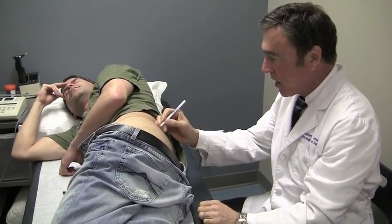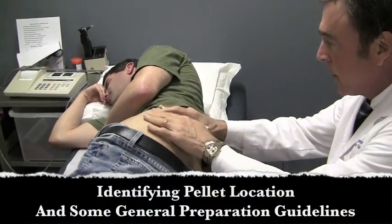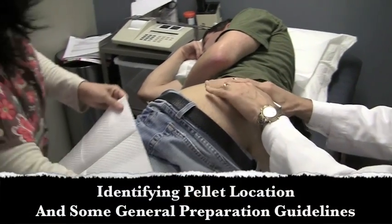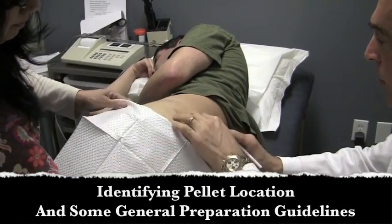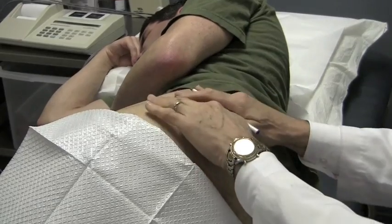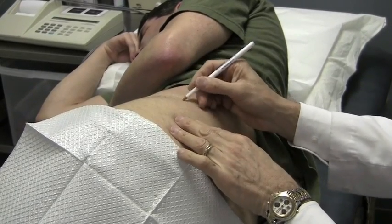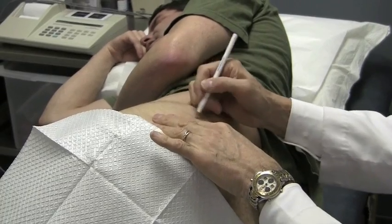Okay, so we're marking a spot here halfway between the iliac crest and the gluteal crease. The pellets are going to go in the soft tissue here. I think we're going to do, you don't have a lot of fat up here. I think we're going to do this a little more medially. It'll be good. Okay. And how many implantations have we done on you now? This will be your third.